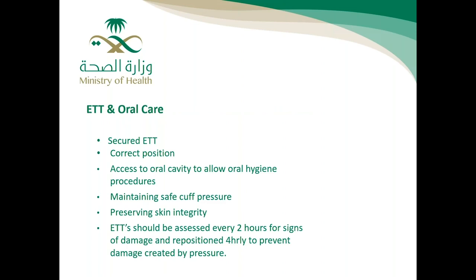Moving to endotracheal tube and oral care. It is common practice for critical care patients to require mechanical ventilation, which is initially achieved via the insertion of ETT, unless contraindicated. The main indications for patient intubation in critical care are to secure or maintain a clear airway, to prevent aspiration of gastrointestinal tract content, to enable adequate tracheal suctioning, and to apply mechanical ventilation.